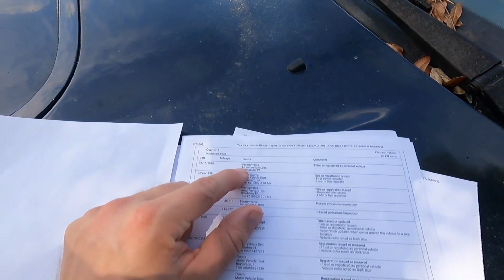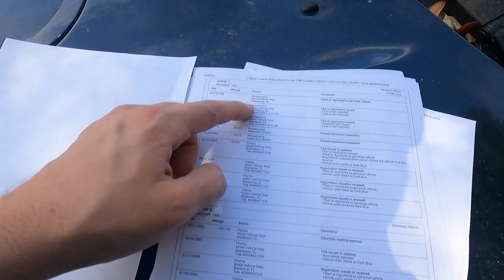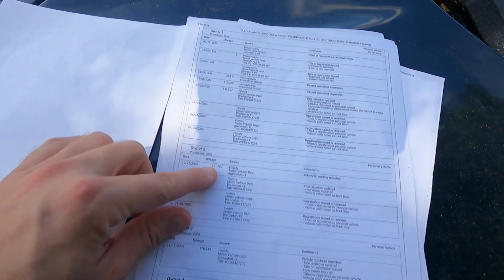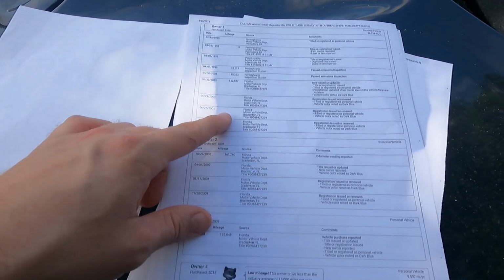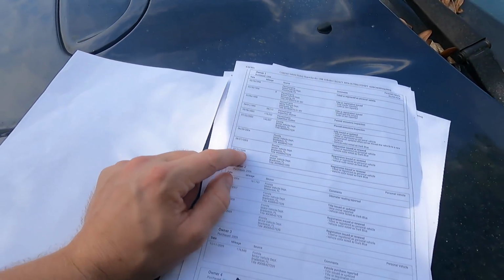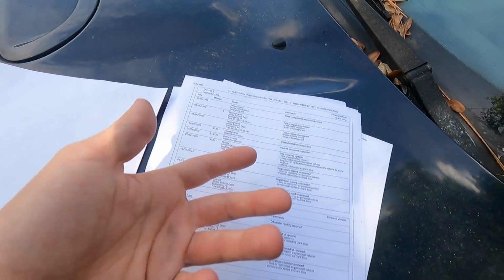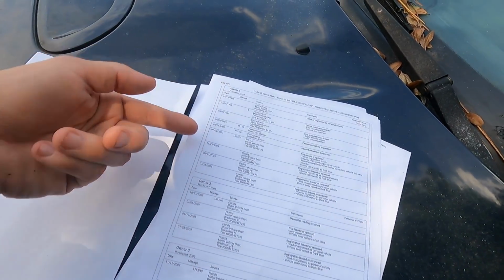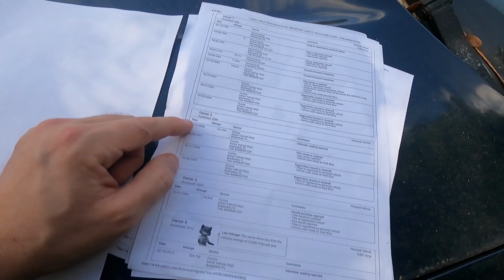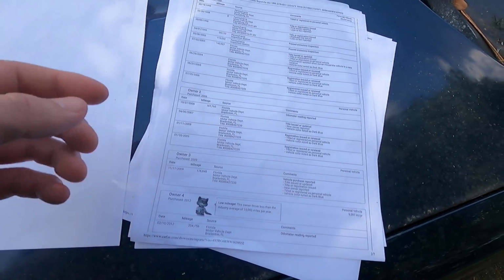But it was originally in Pennsylvania. Then the first owner moved from Pennsylvania to Bradenton, and they owned it for 160,000 miles. They owned it, so they got their money's worth out of this car. From new till 2006, 160,000 miles on it. No registered oil changes or anything, but this was still, you know, 20 years ago, so they were doing a lot of that. Then 06 to 09, it gained another 12,000-ish, 15,000-ish miles.